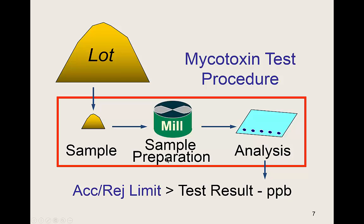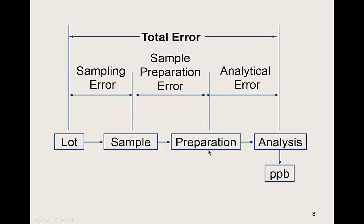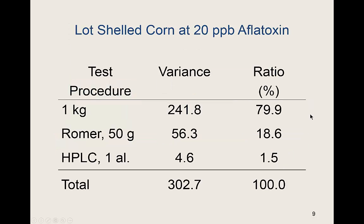So we felt that the variability we saw in the previous slide, where the samples vary from 0 to 90, had to come from one or more of these 3 steps in the mycotoxin test procedure. Our error model was that the total variability associated with the mycotoxin test procedure had to be the sum of the errors associated with sampling, sample preparation, and analysis. Now, it's important to know how much each of these steps contributes to the total variability, because each step has a different cost associated with reducing its variability. And so we next designed our experiments to try to partition this total error into the sampling, sample preparation, and analytical errors.